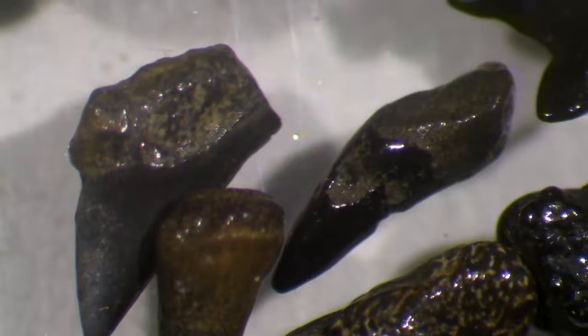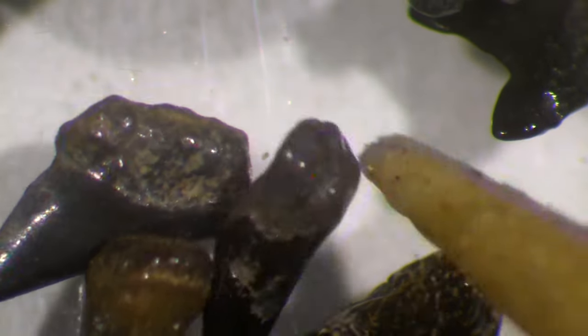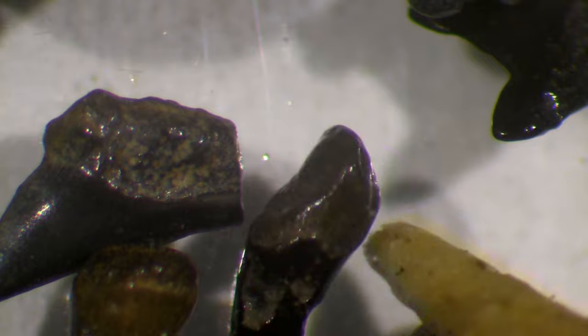I think I'm moving that around. What am I doing? Okay, more shark teeth, and then that one right there, a black one, and the brown one next to it near the bottom, do not appear to be shark teeth. They appear to be teeth of some other critter that had little pointy teeth, some seizing teeth, maybe from a fish, maybe from some other small creature.